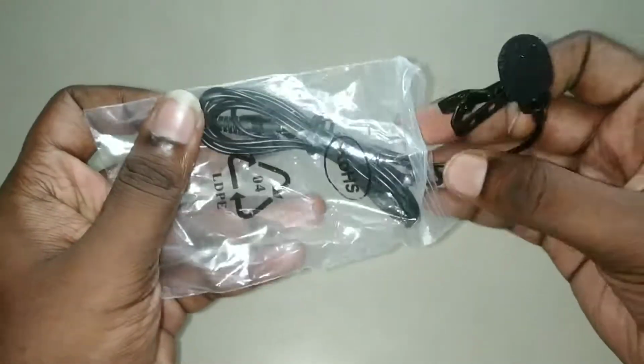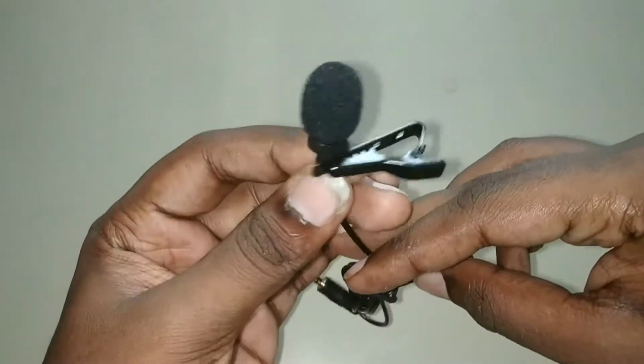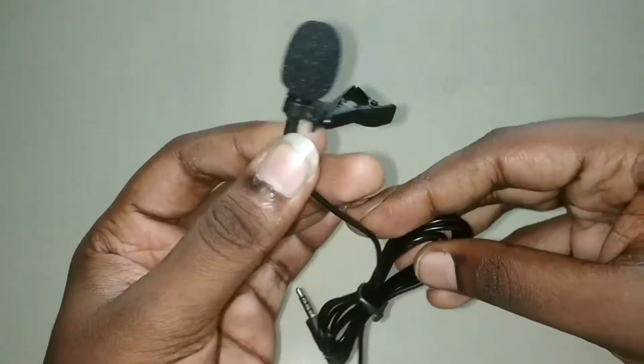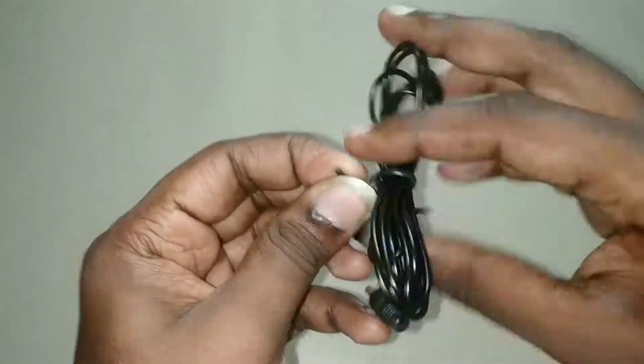So let me take it out. And here is the mic, and this is the mic. This will be useful for YouTubers while recording the videos.